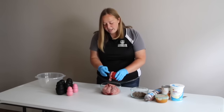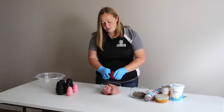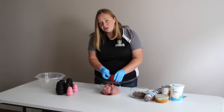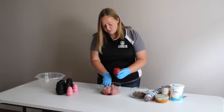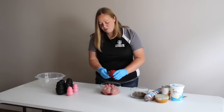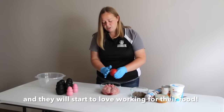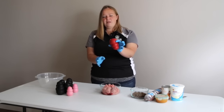Now, when you first start using Kongs for your dog, you need to get them used to feeding out of a Kong. Maybe you've been feeding out of a bowl all your life, so they're going to be like, what? I wanted my food for free. They have to learn how to work for it. So when you first start out, you're just going to take your raw meat, give it to your dog like this, and let them eat the raw meat out of it.